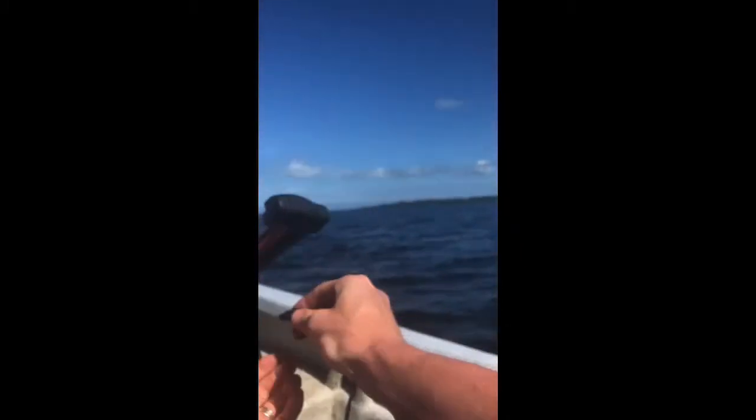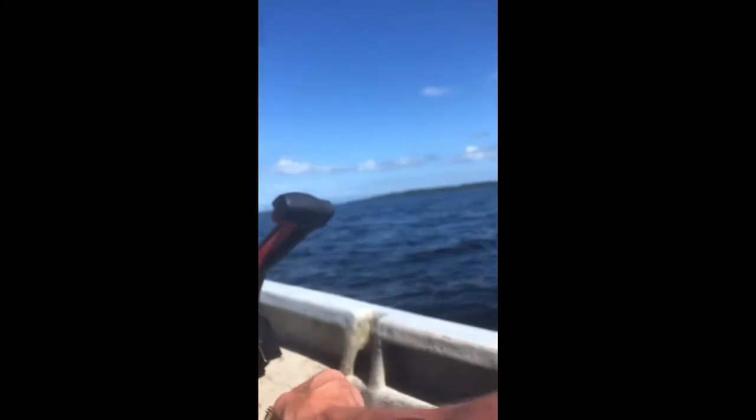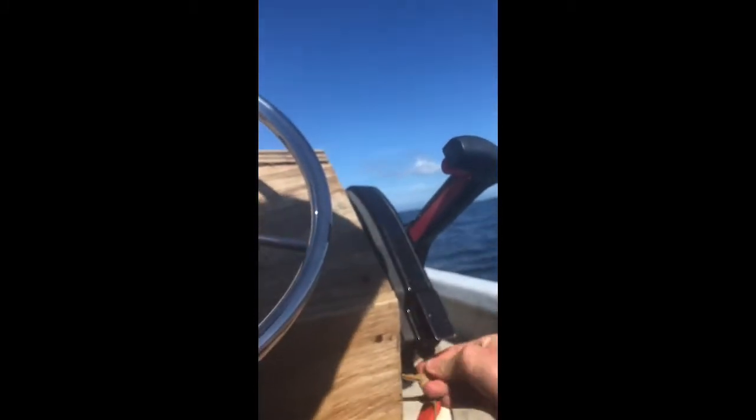Okay, so I just looked and this came off the gas. I hurried up and got it back on. Prevented it from stalling out. Come on. Well, for a short amount of time anyways. Oh, this thing came out. There we go, we're good.